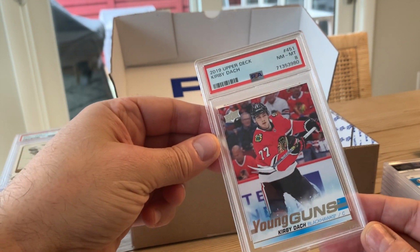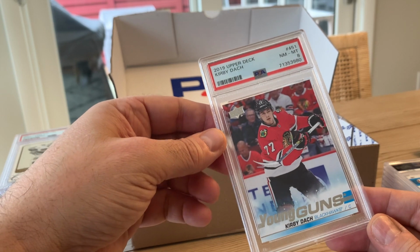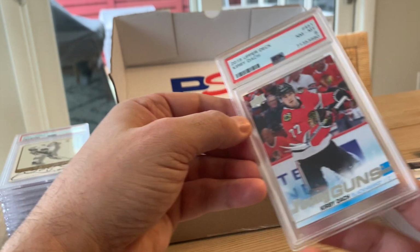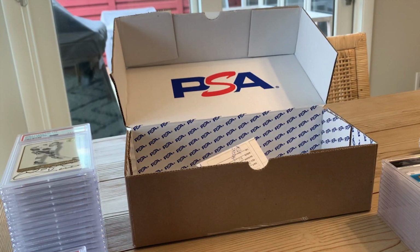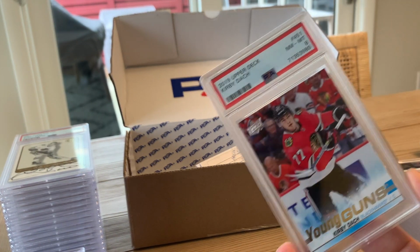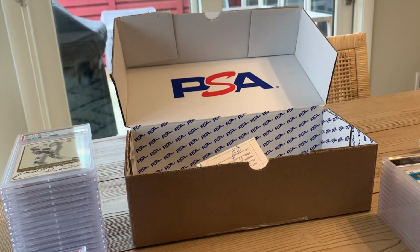Here's a Kirby Dach in an 8. Might as well just throw this in the trash. I mean, he's still really young. He's got a better future now that he's in Montreal. He's having a decent year, but I mean, this card needed to come back at a 9 or a 10, even for it to be worth the grading fee.